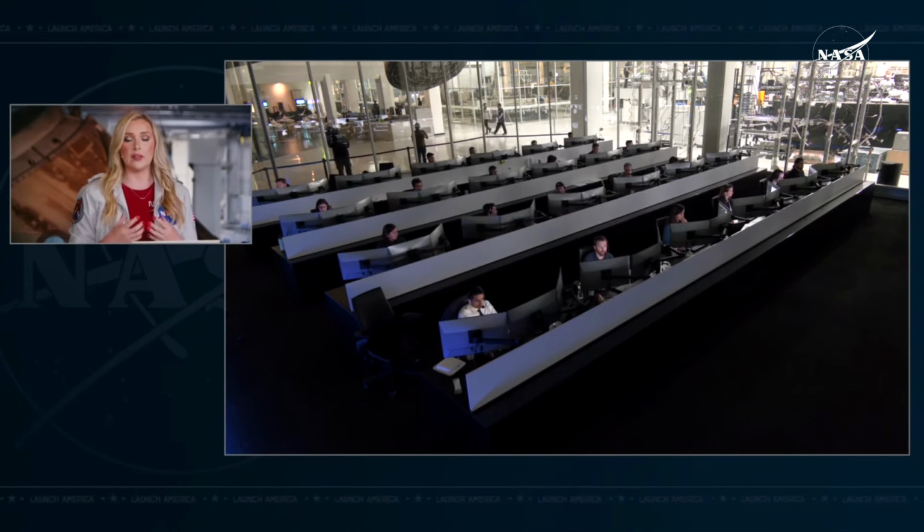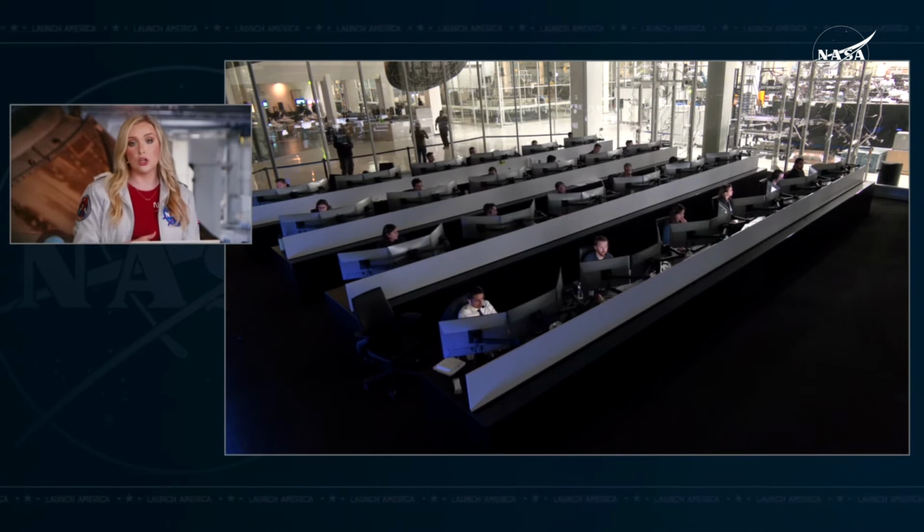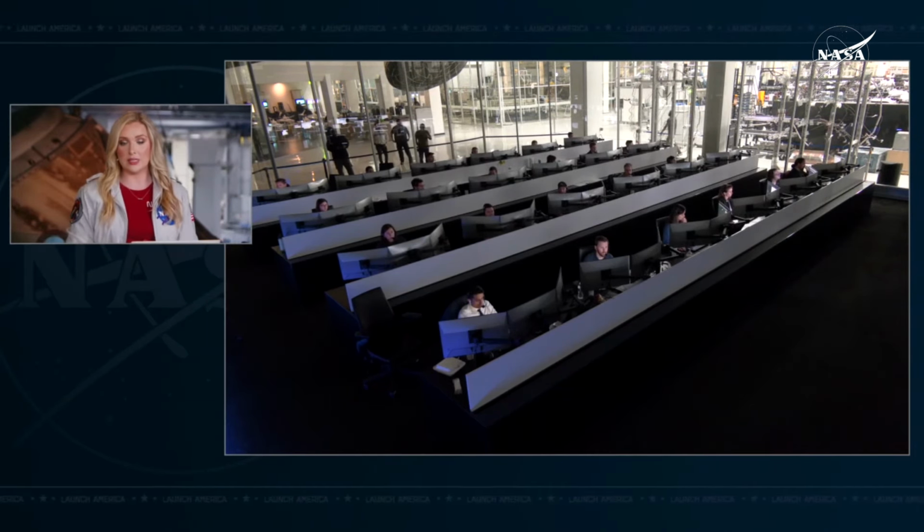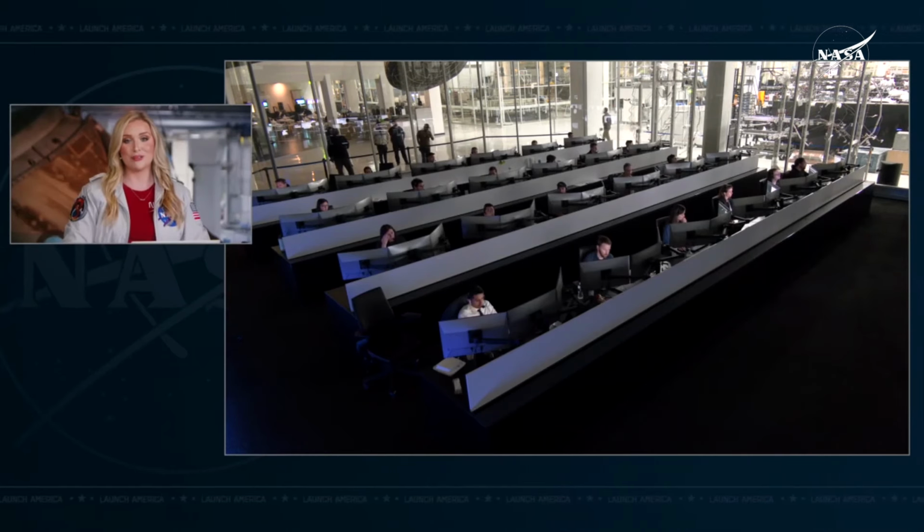We are awaiting the next major milestone, which is the blackout period, when the crew does begin to re-enter the Earth's atmosphere, and we'll start to feel some of that pull of gravity for the first time in nearly 8 months since their launch back in March.